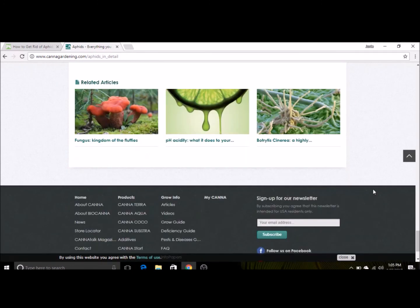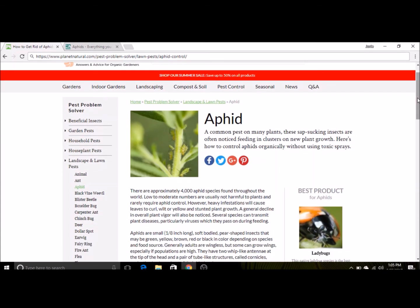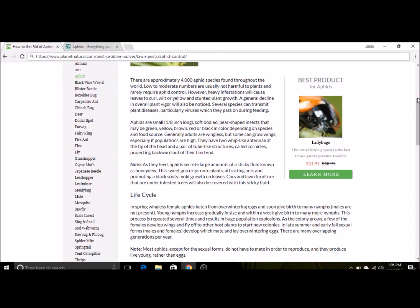So it just talks about how bad they are. And then on this other page that I was looking at about these, it tells you how many of them there are. It says, note, as they feed, aphids secrete large amounts of a sticky fluid known as honeydew. This sweet goo drips onto plants, attracting ants and promoting a black sooty mold growth on leaves, cars, and lawn furniture. Infested trees will also be covered with this sticky fluid.